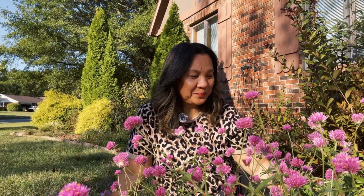My favorite thing about Gomphrena and why I feel that this plant is special, I got this from Menards for clearance, $1.37, almost dying, and then I was able to revive this. Okay, that's a bumblebee that just came on.